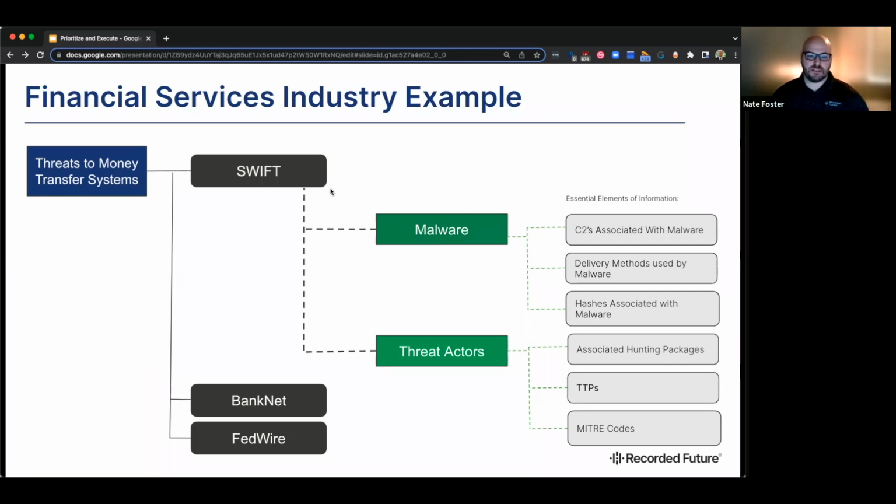And then we jump back into those essential elements of information, where we would pull out the associated C2s, delivery methods, hashes, and so on and so forth. This just creates a much more complete picture and makes it a lot more manageable to understand where the nuances of the collection plan come into play.